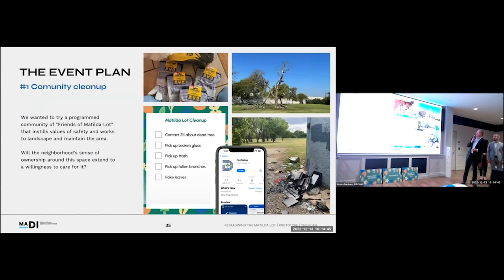So basically, the first thing that came to fruition was that from the lot of feedback that we had gotten, the lot needed to have some cleanup activities. And what we wanted to do was engage the community in a potential way to prototype activating that kind of cleanup activity on their own. So we came up with the idea of a community of friends of the Matilda Lot that could orchestrate a regular once a quarter type of event where they would be able to go out and clean the lot and maintain it. We also wanted to introduce the residents to the 311 system that the city of Dallas has, because that is a very easy system that they could use.